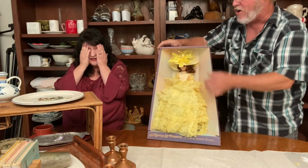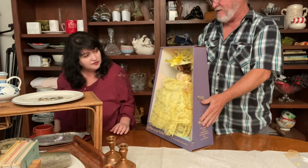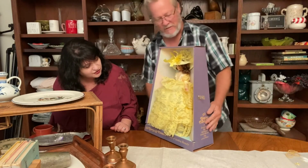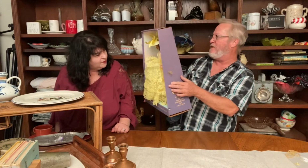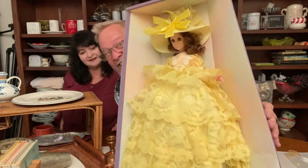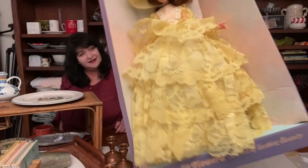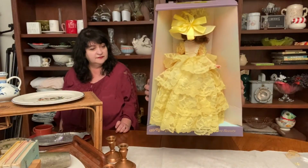It's ready? A big-eyed doll. What in the world? It's a big-eyed doll. So this is for you people out there. You know exactly what this is, don't you? Look at her. Interesting. This is Hearts and Flowers.